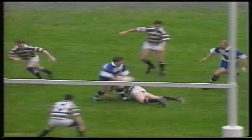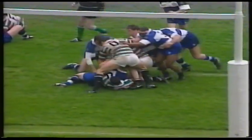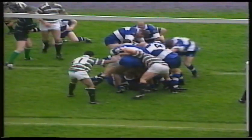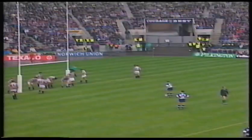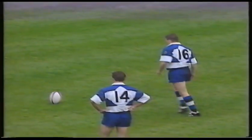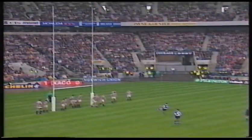Yeah, deserved indeed. You see Stuart Barnes there, instead of passing out, he jinks inside, and Andy Robinson makes the ball available, and you can see Leicester, the hands going in there, referee again right on the spot, but it was the charge down kick actually earlier on in the attack that worked in Bath's favour there, because it opened up the defence, which I don't think would have happened before, but good play by them.